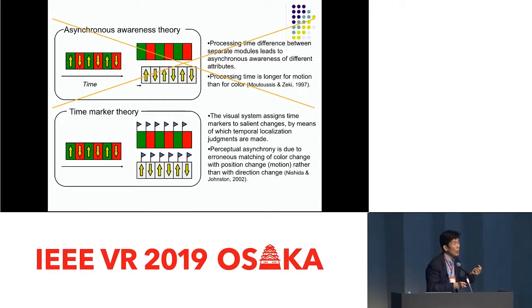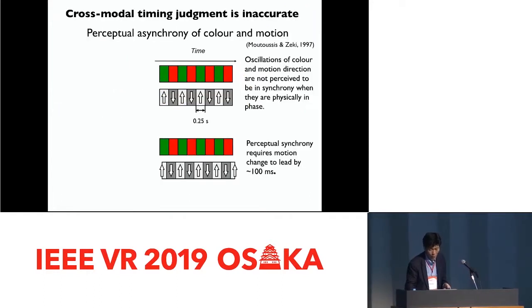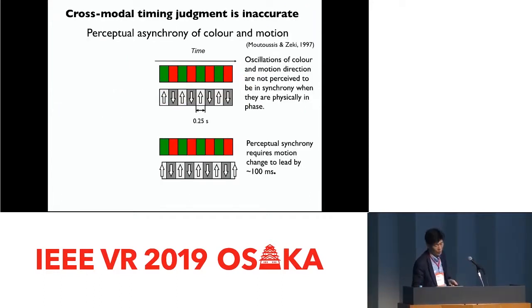Onset of motion is not easy to detect because motion is already a temporal change, and this is the temporal change of the temporal change. It's like the peak of the stock market. It's very hard to predict when the peak is. It's easy to say there's a change here, but if there is a downward trend in a noisy situation, it becomes very hard. It's a second order derivative. So this theory can predict why we see the illusion here. But what I just want to say is that cross-modal timing judgment is very inaccurate.